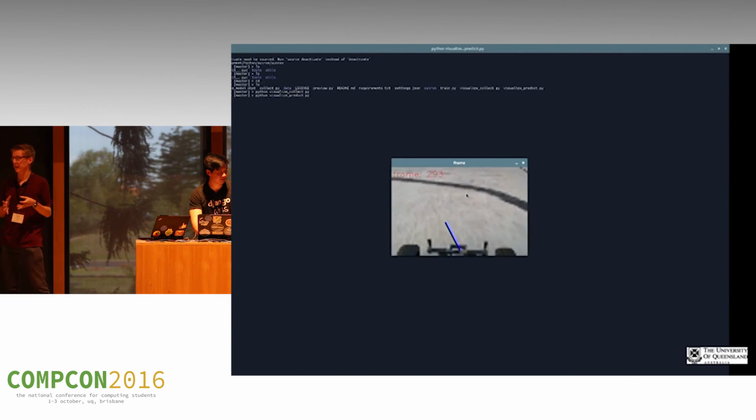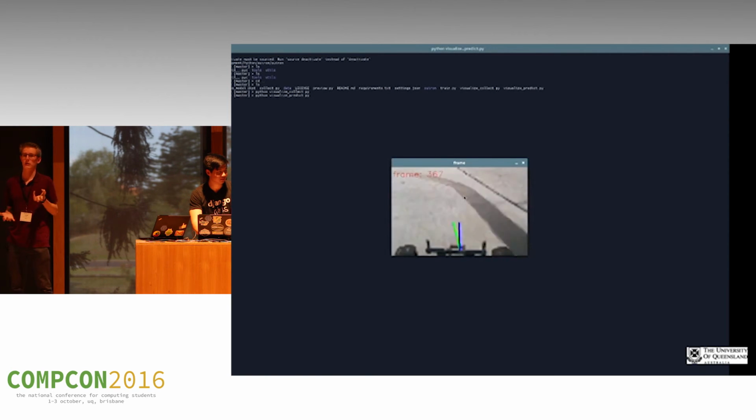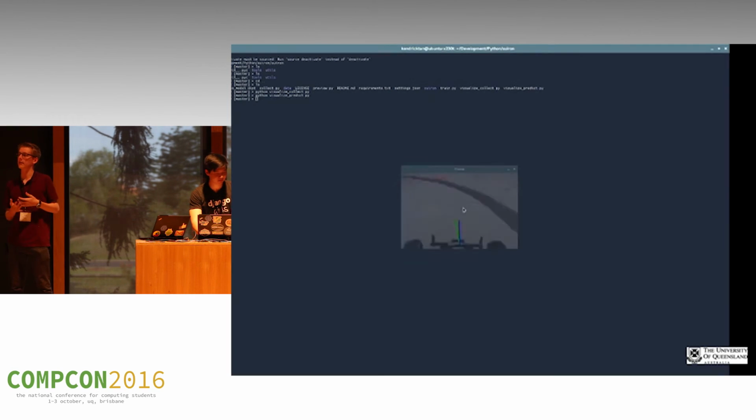So with more data that we collect, if we put a lot more effort into collecting more data, the more it can generalize. So you can see it's a bit glitchy, a bit buggy. It works well enough on this track at low speed, but basically the more data we record and give it, the better it can get and the better it can learn. I think that's about it.